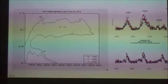Okay, so what I'm going to show first of all is the ice spheres moving, June 23rd to the 27th, and there's 3 of them, and they're launched at those periods in the winds, relative to the winds. So 2 of them were released right at the peak of those diurnal winds, and one, the last one, 460, was when there was a lull.